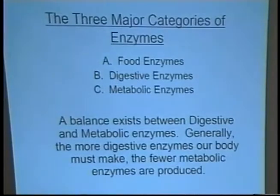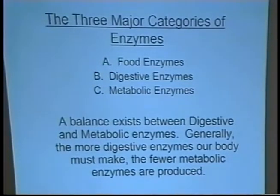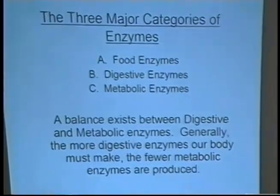All right. There are three major categories of enzymes. The main ones that we're going to talk about are the digestive enzymes. Food enzymes we're supposed to be getting from our foods, obviously. That's why they name it food enzymes, but a lot of times that's not practical. The reason that's not practical these days, first of all, genetics.